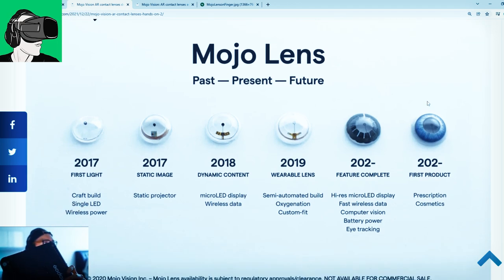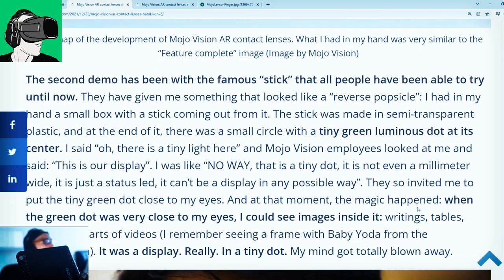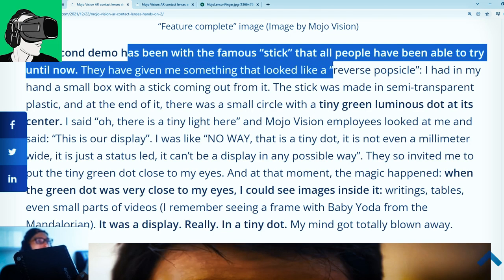Wow, and look at this picture. Mojo lens, past, present, future. Guys, this is amazing. So they started off in 2017 with a first prototype and feature complete. We're looking, I think, as I mentioned, around the 2030s. It could be before, but you know, that's what the previous articles have all said. High-res micro OLED display, fast wireless data, computer vision, battery power, eye tracking, and later on, prescription cosmetics. Wow, crazy. Absolutely crazy.